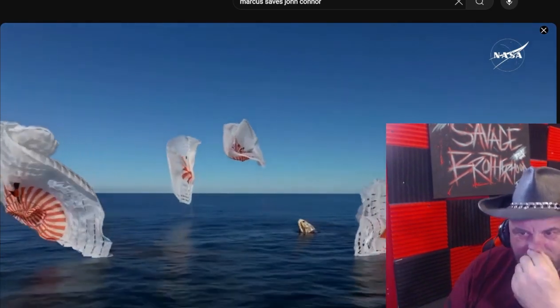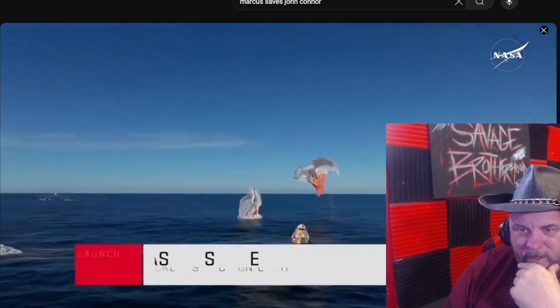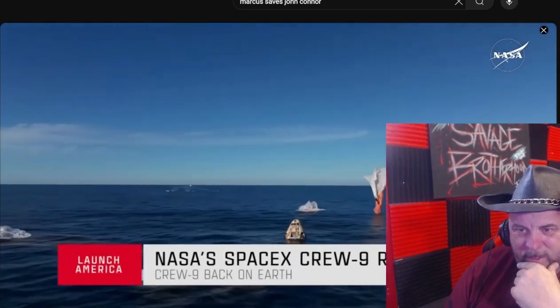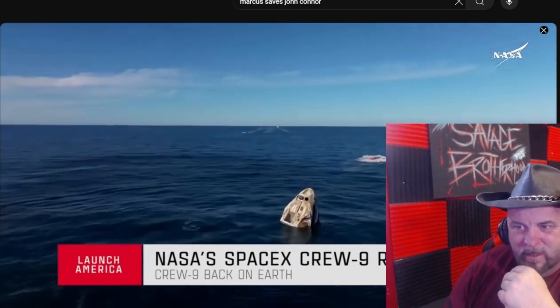Freedom, splashdown. Good main release. Copy, splashdown. We see main chutes cut. Nick, Alex, Butch, Sunny, on behalf of SpaceX, welcome home.